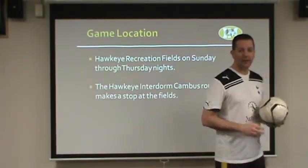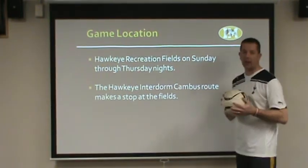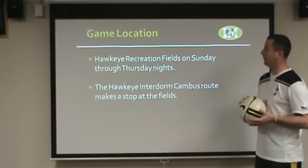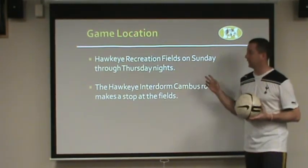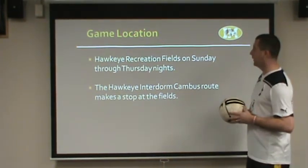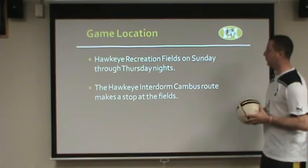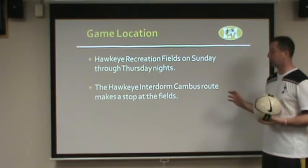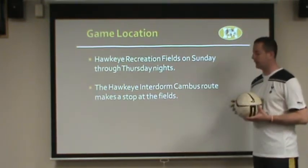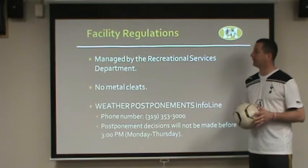Thanks, Tommy. We're going to get into some more sport-specific rules here with our outdoor soccer league coming up for 2013 here in the spring. Our game location is going to be at the Hawkeye Recreation Fields. Those games will be played on Sunday nights through Thursday nights. The Hawkeye Recreation Fields are the same place that we play intramural flag football. The Hawkeye Interdorm CAMBUS route does make a stop out there, so if you need to get a ride through the bus, make sure you check the bus schedules for that.